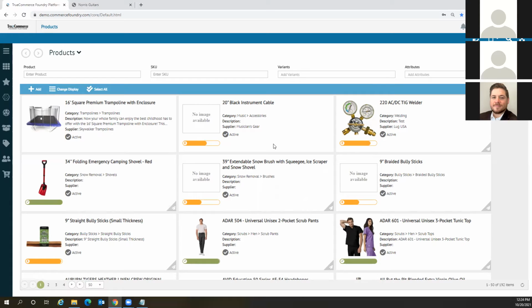You'll see that it's appearing right here on the screen, and it has a status bar across the bottom. This is what we call a readiness evaluation. This is where we're saying, is this product ready to be published to the places that you need to publish it to?